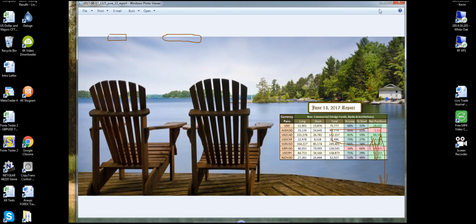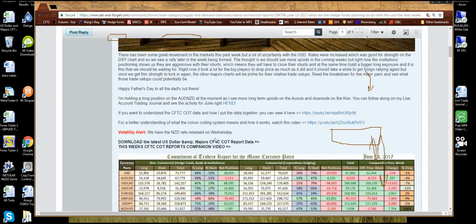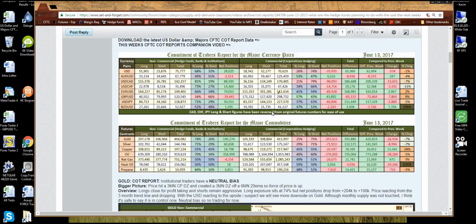All right, so that's pretty much it, and I think we have some data being released on Wednesday. Yeah, on Wednesday we've got the New Zealand Kiwi releasing the interest rate, which will get things to move. Besides that, we'll see what happens. We had a lot of data coming out last week in terms of rate releases, so I think this week will be a pretty decent week in terms of volatility.